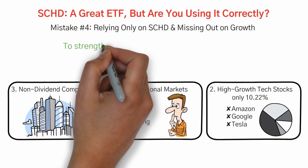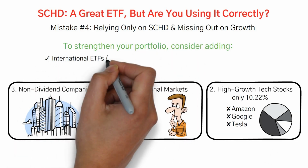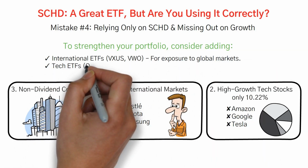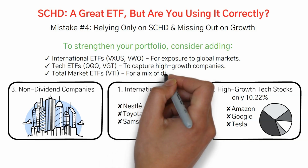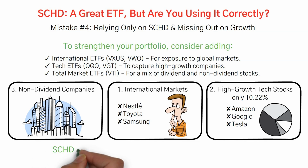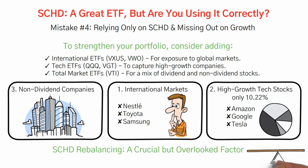Solution: to strengthen your portfolio, consider adding international ETFs, VXUS, VWO, for exposure to global markets. Tech ETFs, QQQ, VGT, to capture high-growth companies. Total market ETFs, VTI, for a mix of dividend and non-dividend stocks. SCHD rebalancing, a crucial but overlooked factor. Even if you diversify, many investors ignore SCHD's quarterly rebalancing, which can impact your portfolio more than you think.